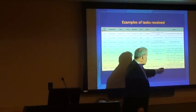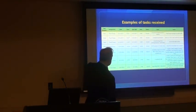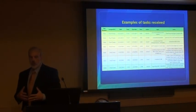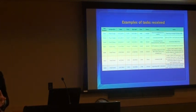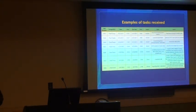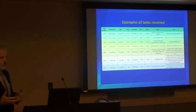So here you see a repeat answer from class 8146, which is not on this list. But some of the tasks were from the CDC upper management, who know nothing or very little about radiation, rephrasing a task that they had already sent you and sending it back to you. So it is another task that has to be completed. And a lot of times we were just pulling out our hair saying, what do they want? How can we solve their issues?